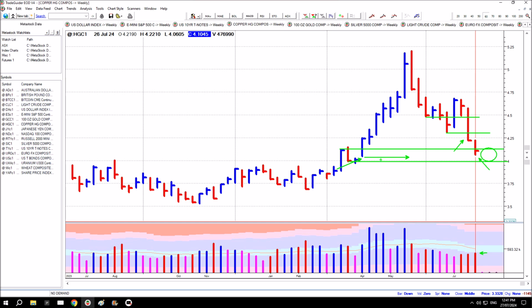You've effectively had a confirmed breakdown, but there's certainly been an attempt to support the market as price moves down towards the $4 level.